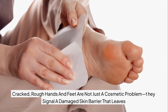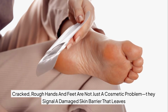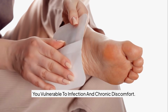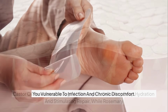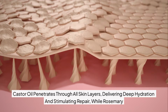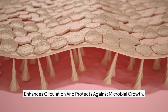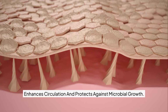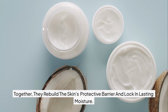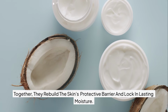Cracked, rough hands and feet are not just a cosmetic problem. They signal a damaged skin barrier that leaves you vulnerable to infection and chronic discomfort. Castor oil penetrates through all skin layers, delivering deep hydration and stimulating repair, while rosemary enhances circulation and protects against microbial growth. Together, they rebuild the skin's protective barrier and lock in lasting moisture.